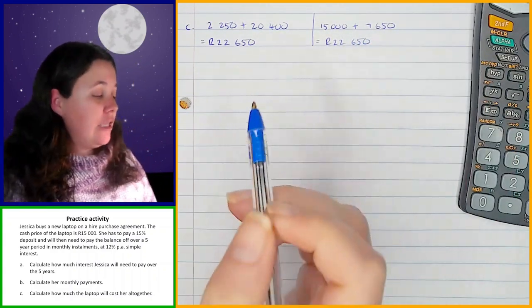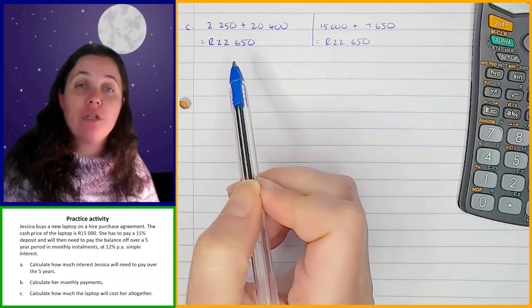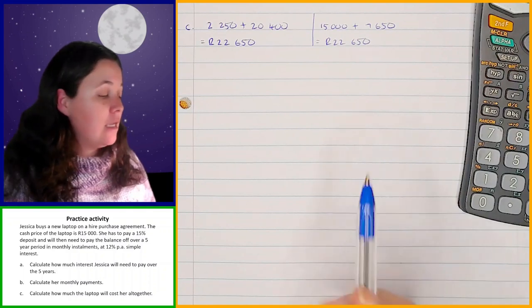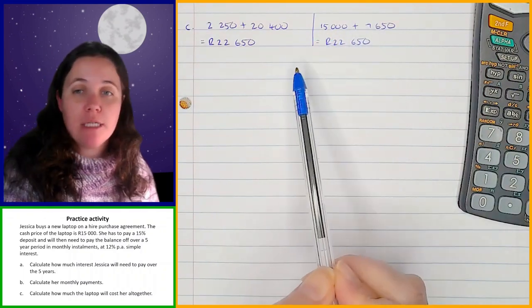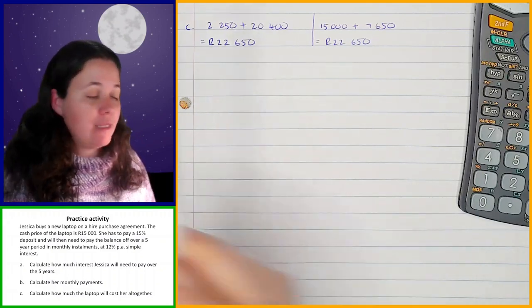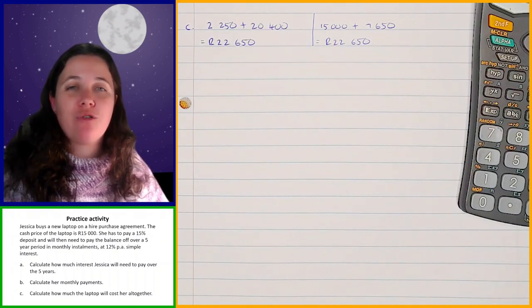You can take the deposit and add the total amount that they pay off over the time period. In this case, it was 60 months. Or you can take the cash price and add the interest that gets added on because they're paying it off over the 60 months. Okay, so that is how we work with hire purchase agreements in financial maths.